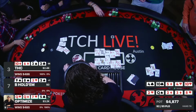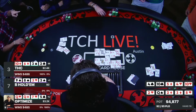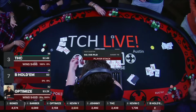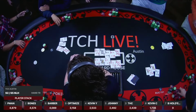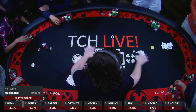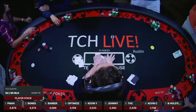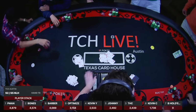Bottom boat sucks. What does he think he's calling with? Yeah, exactly my point. Oh, but he's got the worst boat, right? Yeah, he has bottom boat on the bottom board. We don't want bottom boat. And then on the top board, he just has bad trips. He doesn't even have top trips. He's got trips with a 6, and that sucks. That hand is a lot weaker than it looks.